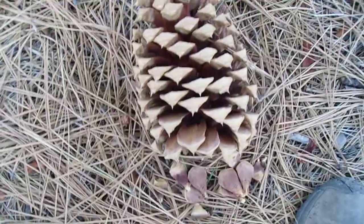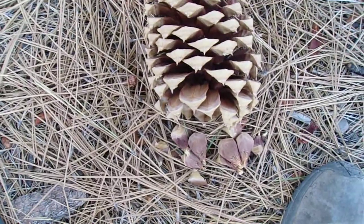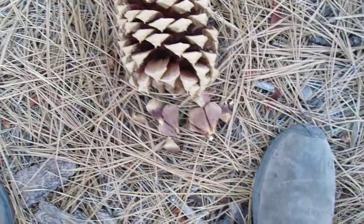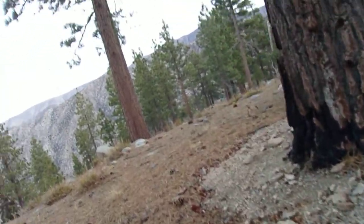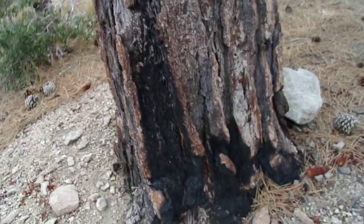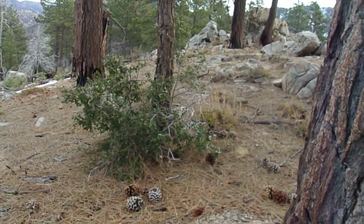That's not full-blown Coulter pine. See, Coulter pines don't have little prickles. These have little prickles on the end of them. Coulter pines just have huge claws. These actually have prickles. And you can also see the lighter tannish color, which indicates Coulter pine. So some of these might actually be Coulter-Jeffrey hybrids. I make it a point every time I see hybrids on my hikes to point them out. Try to figure out which of these trees have those type of cones. Could be multiples.